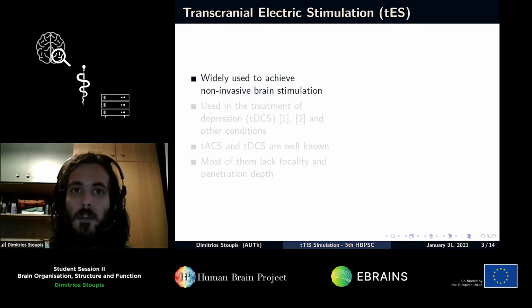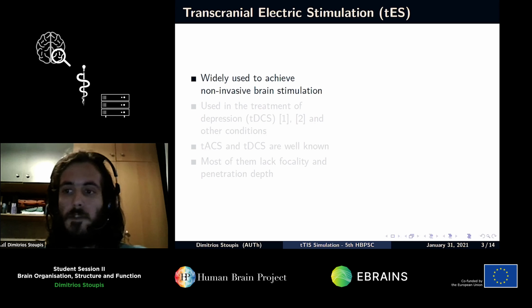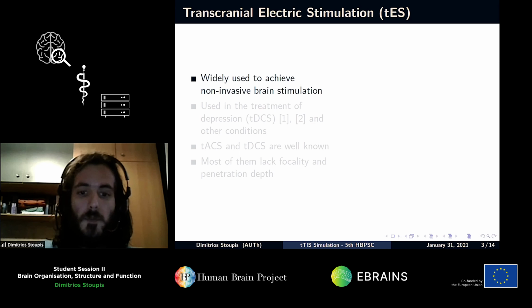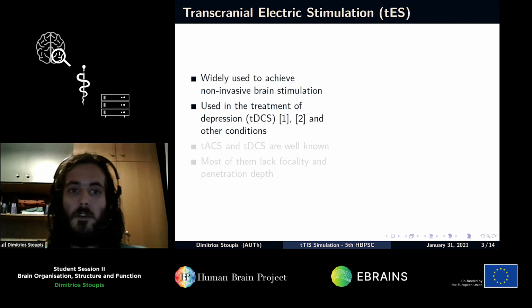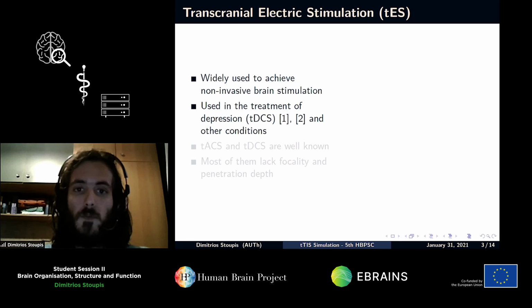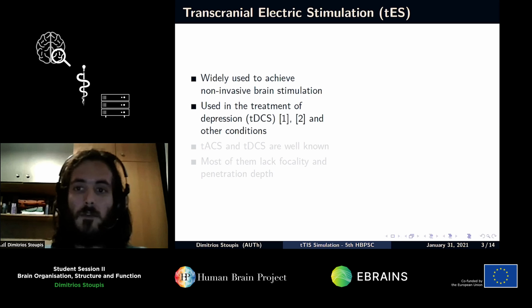Now, regarding the electric stimulation methods, these are widely used and date back to the 20th century, for transcranial magnetic stimulation and transcranial electric stimulation. They are used to try to stimulate the brain without opening it. TDCS, transcranial direct current stimulation, is the most well-known method and has been used for the treatment of depression, and is also FDA approved. You can also find it in the literature for other conditions, although more studies are needed to draw conclusions on its effectiveness.